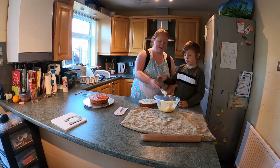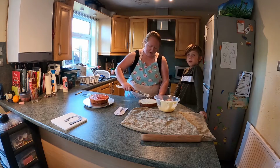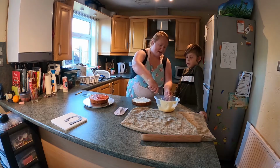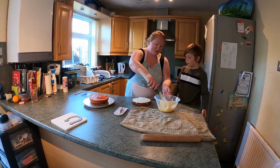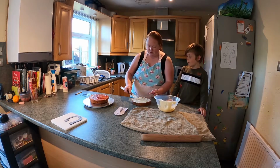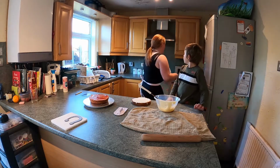Okay, let me just see this. So we're just making sure that there's a good even layer of this. Again, some people like it as a thick layer inside, some people prefer a thinner layer, so it's really just down to personal preference. But we want to make sure we leave enough of the buttercream that we can do the outside of the cake.